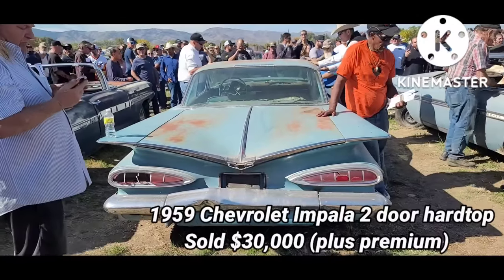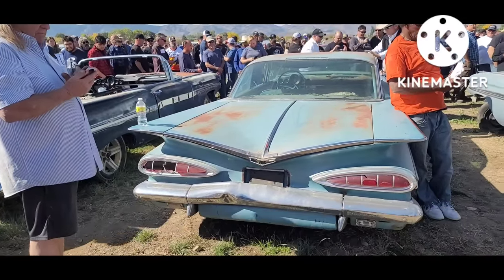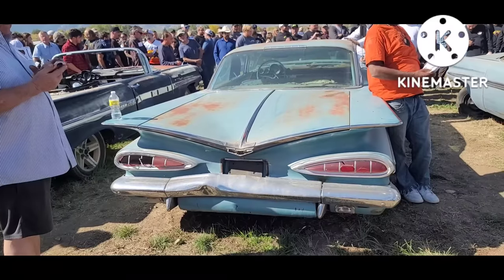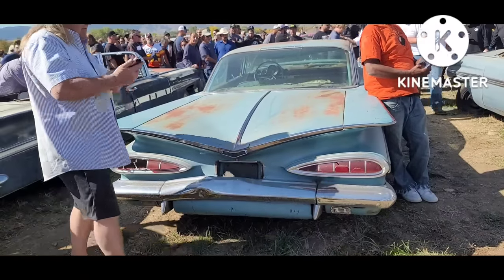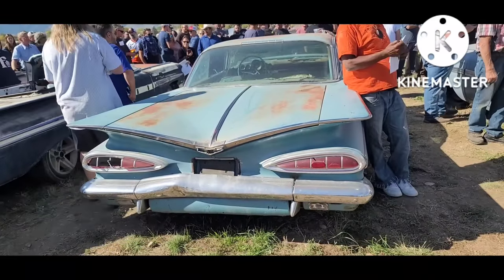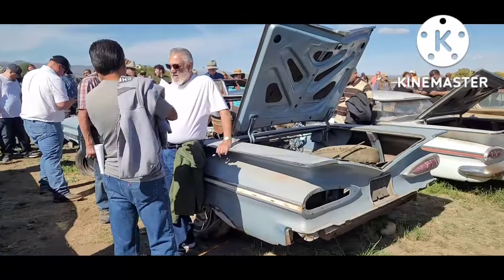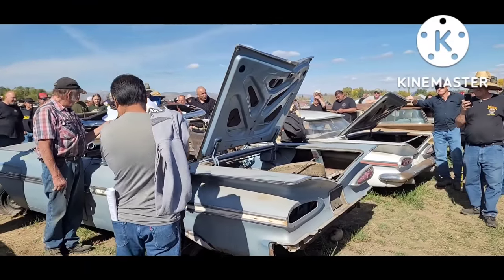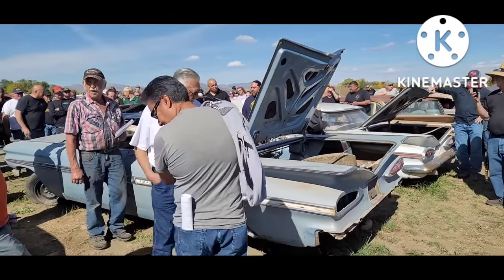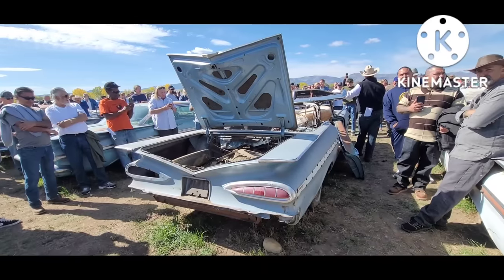Internet wins at 30,000. 5981, New Mexico bound. Is this 34? Yep, not 34R, 34R. It's got a title. It's a '59 Impala convertible. Lot 134. Internet, hit that button.